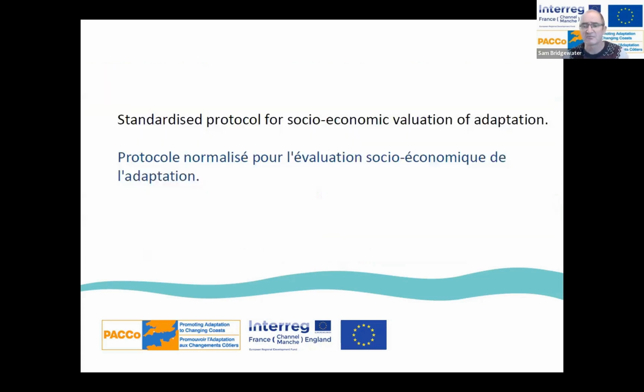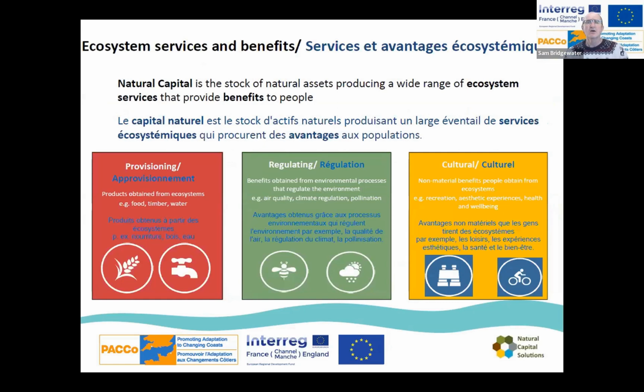The final bit of introduction really is for Susi. One of the things we're very keen to understand is how you value the benefits of these schemes, both the benefits, but also the disbenefits, because there are some things that you might lose. And the approach we've taken is one of looking at natural capital, i.e. looking at the natural assets that provide a range of services for society, whether it's production of food or timber, whether it's climate regulation, carbon storage, or whether it's just aesthetic landscapes or opportunities for recreation. So that's the approach we've taken for this.